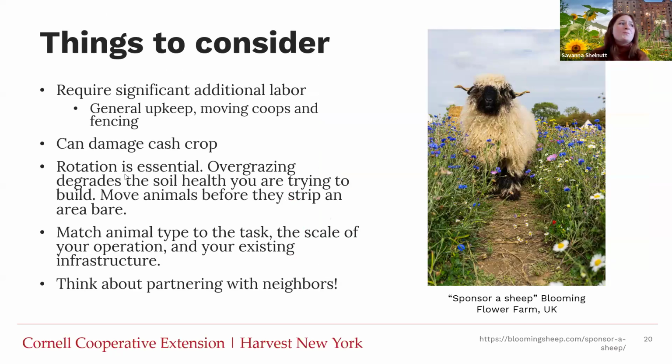Some things to consider though. They require significant additional labor. That's for general upkeep, moving coops and fences, all those things. They can also damage your cash crop if you're not careful, so be cognizant of that and prepare. Rotation of these animals is essential because overgrazing can have the opposite effect of what we want and degrade soil health. Move them before they strip an entire area bare.